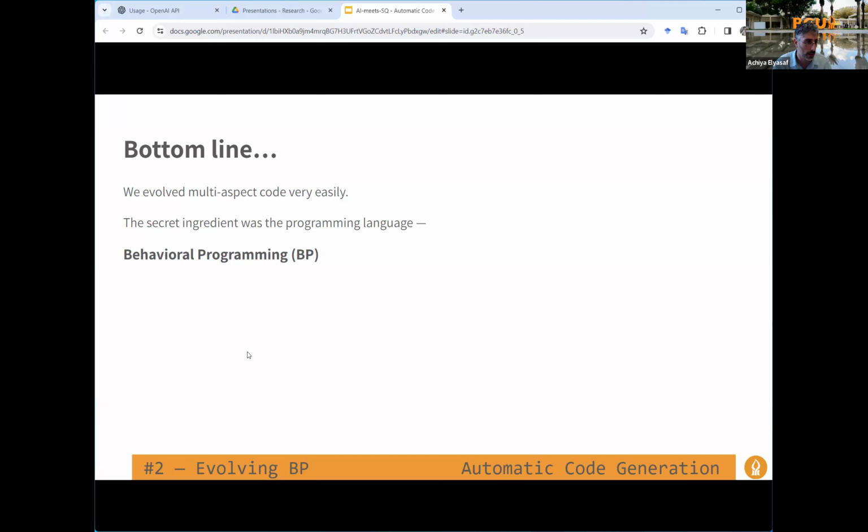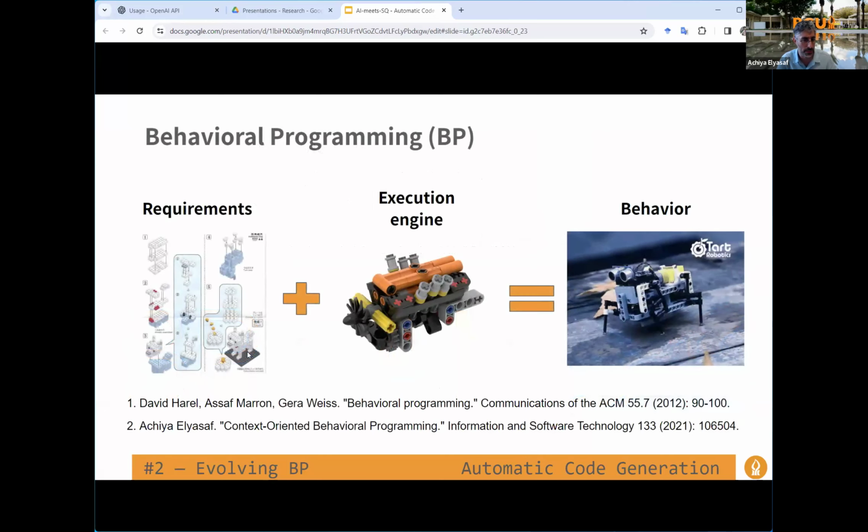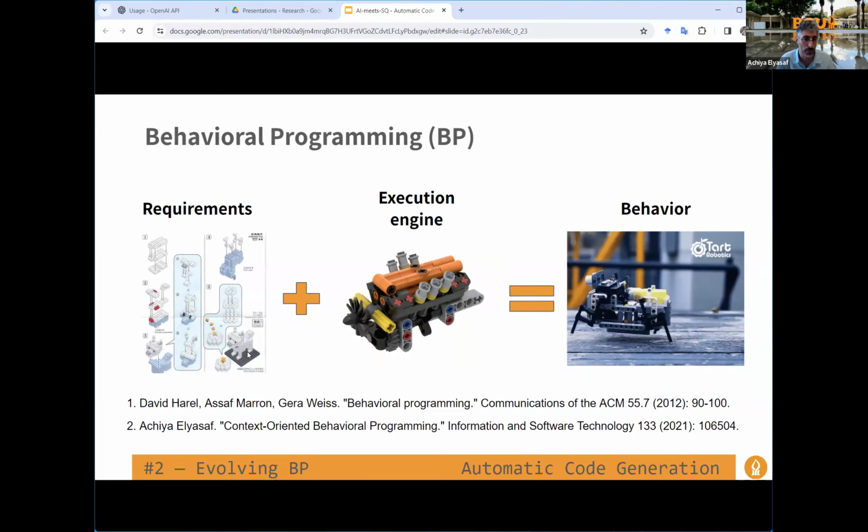So what is behavioral programming? Some of you saw my previous lecture in this colloquium, about towards better interoperability between software and AI. There's a link here, and also on my homepage, if someone wants to watch this video. But in short, what I tried to show there, and will show a bit here, is why behavioral programming and AI work very well together. And I will give some demonstrations about it here. So what is behavioral programming? We should start with that.